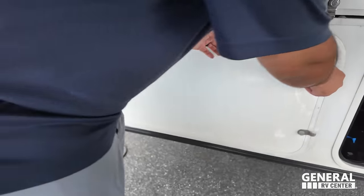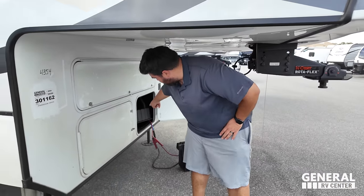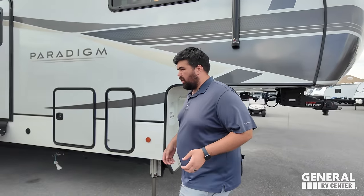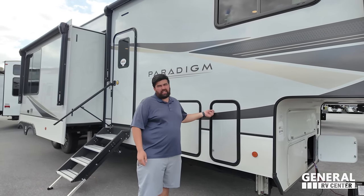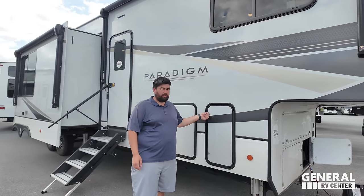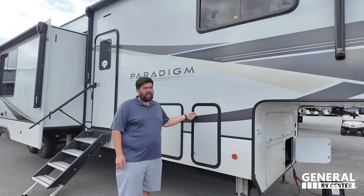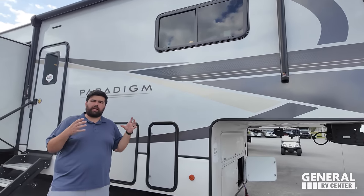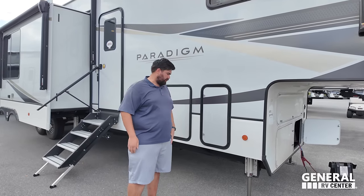Now, Will's Paradigm, he has both the solar and the generator. Would you recommend that? Doing it again? I probably wouldn't. Both of those are pretty expensive, I forget, between 5 to 10 grand. Doubling up on it is kind of unnecessary in my opinion. So you would still do solar or you would still do generator, but you wouldn't double up. I don't think so. Probably what I would do is solar, and then I might buy a much cheaper generator to charge up with if you ever got super low.